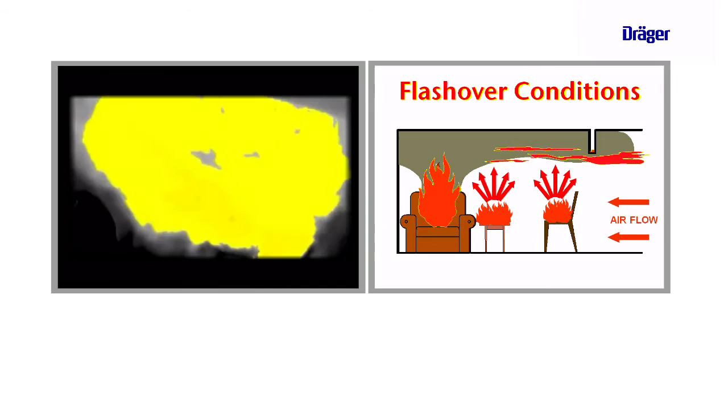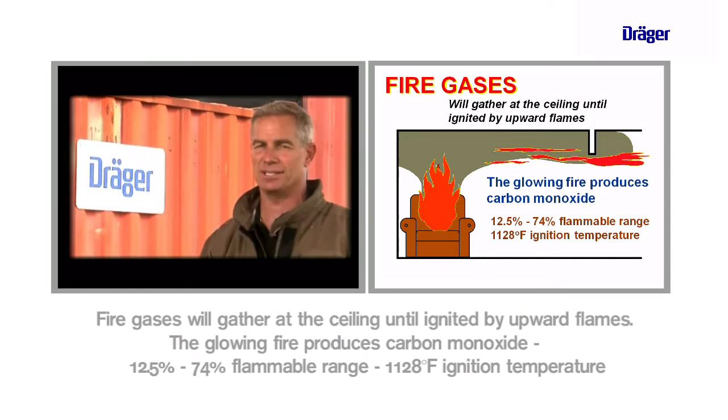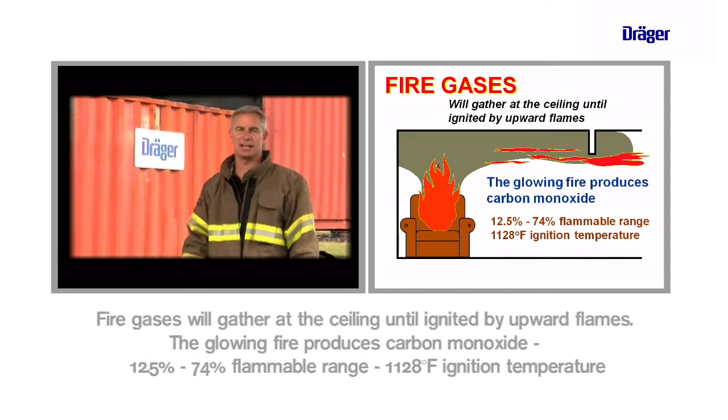Let's talk a little bit about carbon monoxide. Again, think about those accumulated gases at the upper level. It has a 12.5 to 74% flammability range, a very wide range. What that means is that you don't have to have that perfect ratio of gas and oxygen for it to ignite. The ignition temperature is 1128 degrees. Why is that important to us as firefighters?